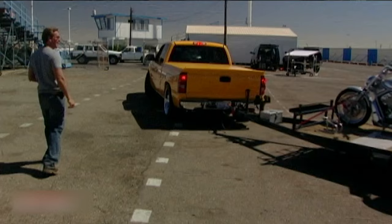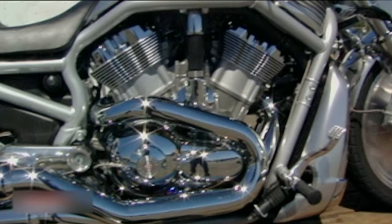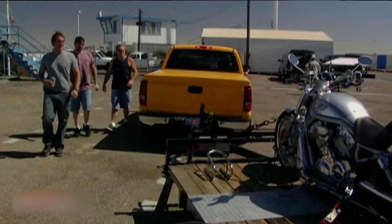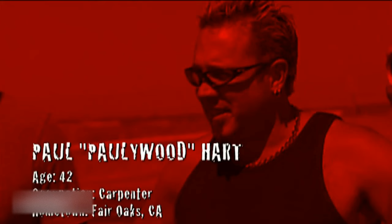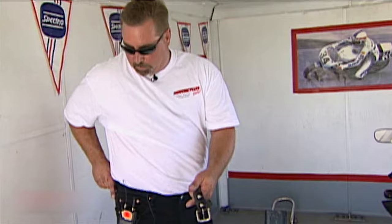Now that's a ride. This is the ride, huh? You bet. Oh, man. I can't believe you're willing to race that thing. Good thing I packed on this extra 40 pounds, you know, to make this race a little fairer.